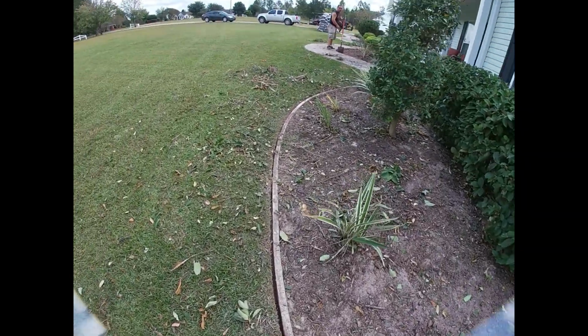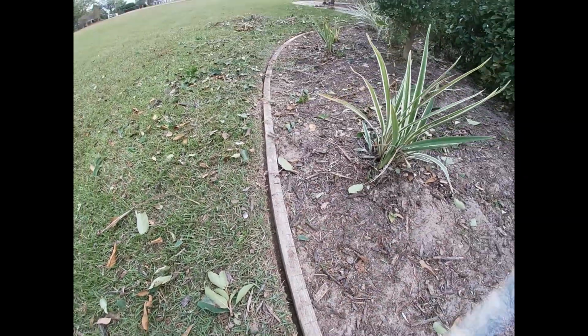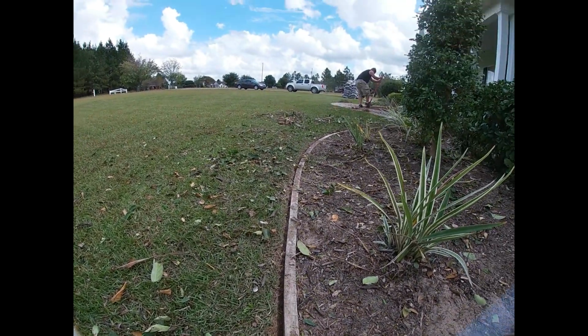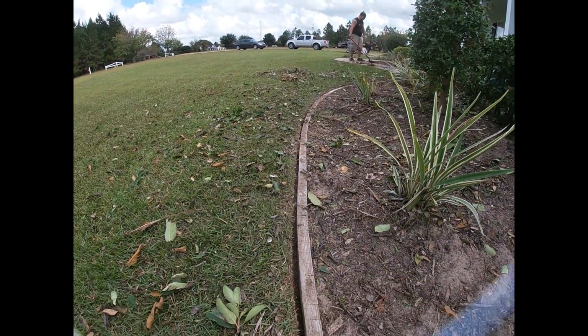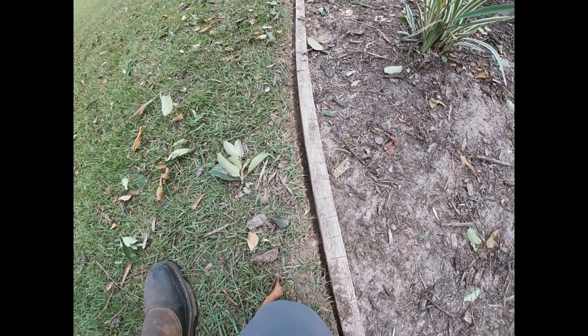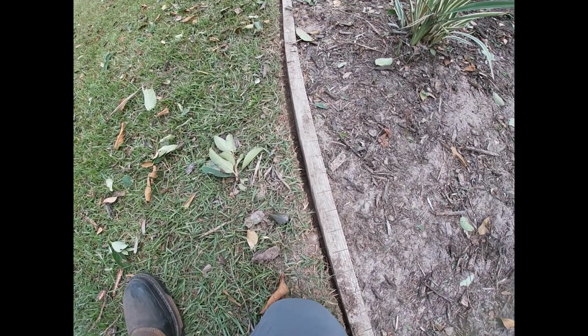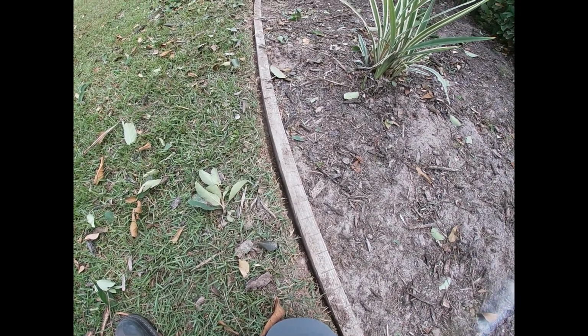Now, this is what I was talking about. I'd put this on Facebook. Ow, man, that's a big splinter. Wow. I shouldn't have done that. That's going to hurt. But anyway, that's a 2x4. It'll be rotted in no time, but that's what they put down. Okay, I'm getting ready to level it out some, put some fabric barrier down, and start bringing some mulch in.